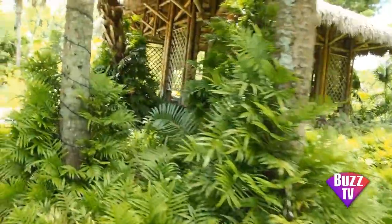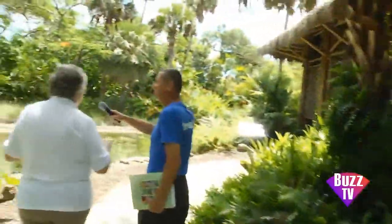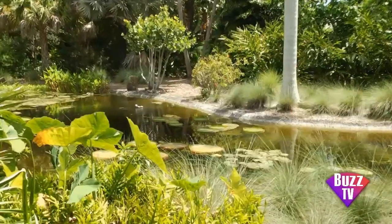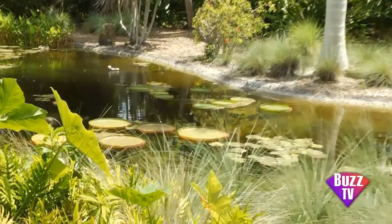The main source of water back here for the entire garden. And the water in the garden is all man-made. All the little ponds and streams and everything that you see is all man-made.